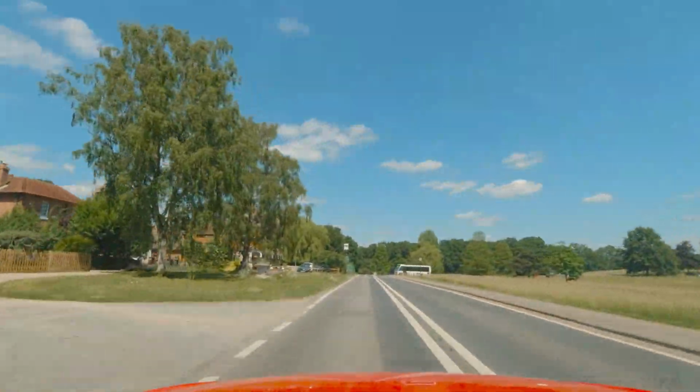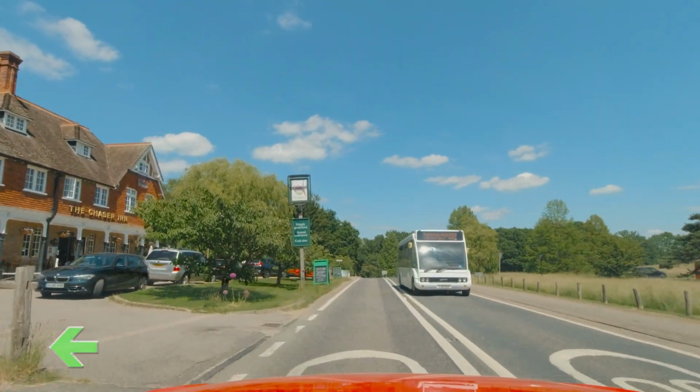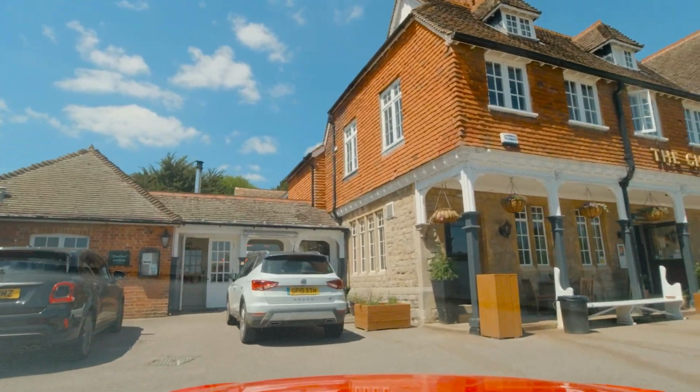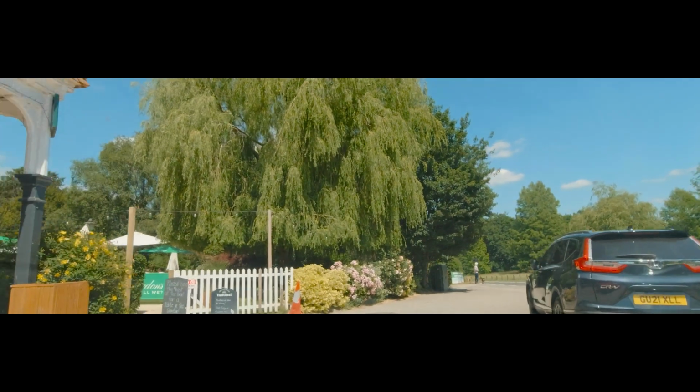We're going to pull in here to the Chaser Inn, and I'm going to call time on the first half of our road trip. We'll pick up part 2 from here and have a little look around Shipbourne before completing the trip. So that just leaves me to thank you so much for taking the time to watch this. Stay safe, stay well, and happy travels.